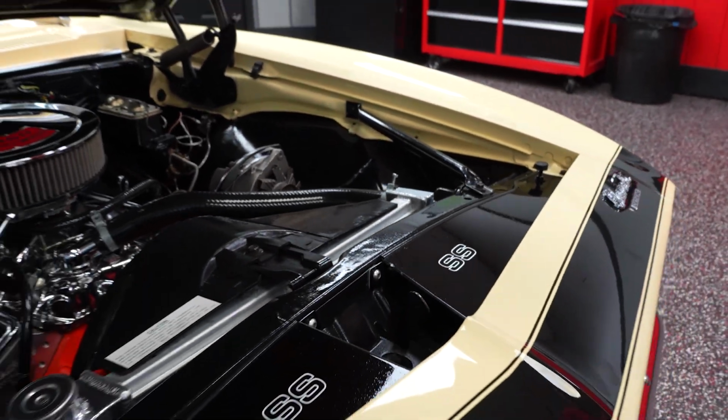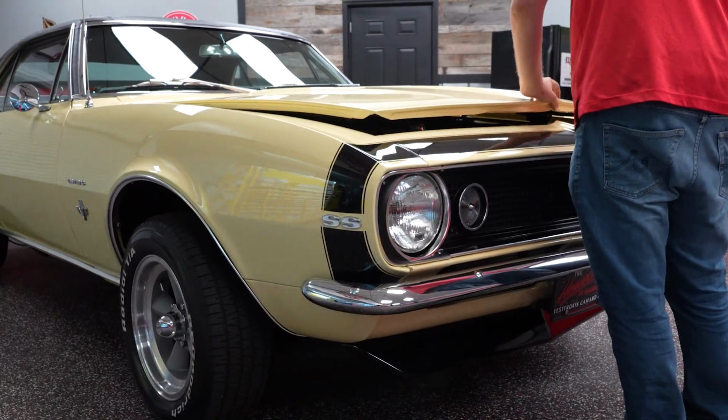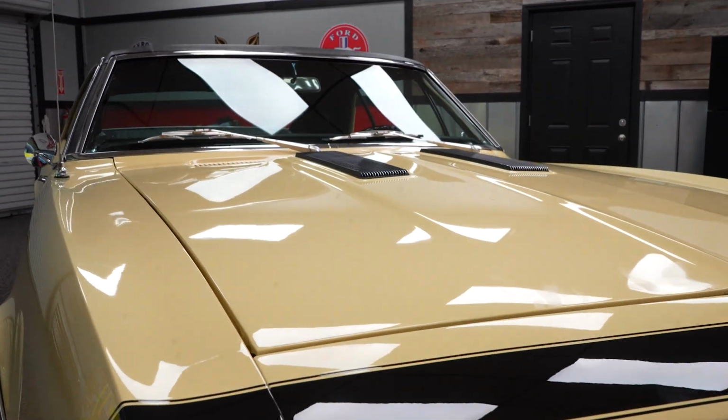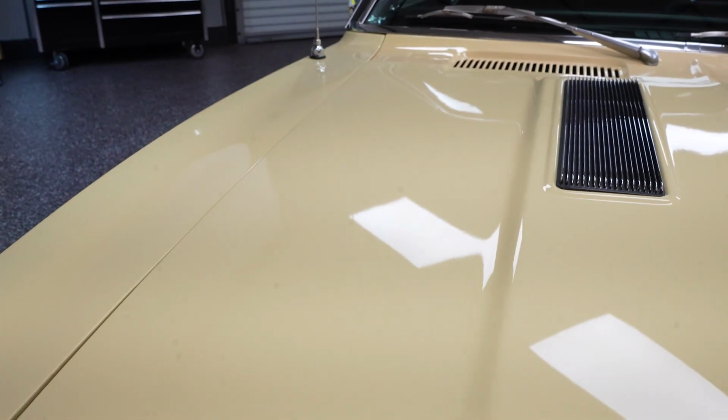We'll shut the hood. Take a look at the paint. Butternut yellow, starting off on the hood here. I don't see any clear coat fade, any rust bubbles popping through. This is a fantastic paint job.